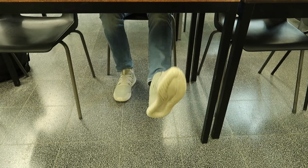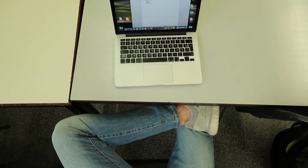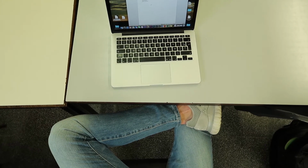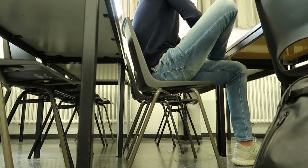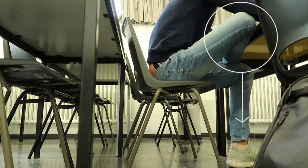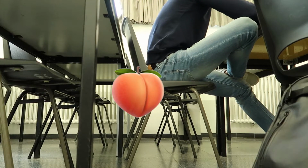Our third exercise is a stretching exercise. For this one you'll need to make sure that you have a little more space on either side of you so you don't poke your neighbor. Place the foot of one side on the knee of the opposite side and then try to push your knee downwards. When you do this you will feel a slight stretch in your gluteal area.